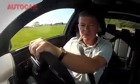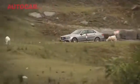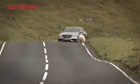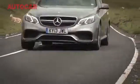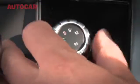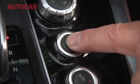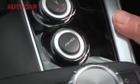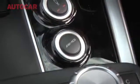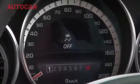So, straight away, from the moment you climb into it, the E63 feels like a slightly more expensive, quite a lot more serious piece of kit. The whole cabin just has this focus. There are all sorts of toys to play with down here. Possibly too many toys for some people. But for those people, you just press one very simple button, the AMG button, and that just makes everything go bonkers. Or you press the AMG button in the other direction and it just calms everything down.